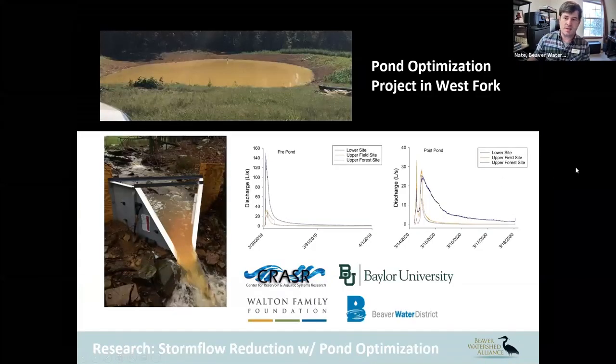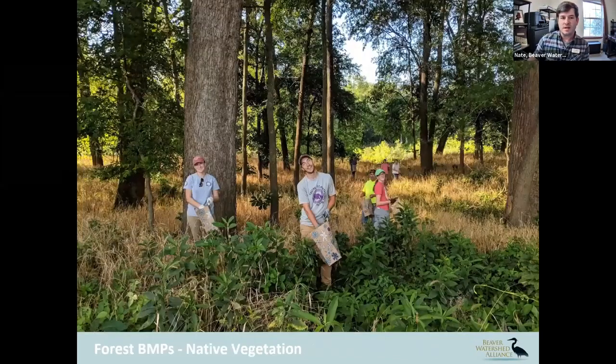The Beaver Watershed Alliance also does some scientific monitoring or evaluation. Here we see a pond optimization project, and this is basically on a watershed level, taking ponds and placing them in hypothetical locations to reduce the peak storm flow. So when it rains, all the water flows out of those watersheds and hydrologic units, collects in the streams and then in rivers, and there's a flashiness to that. This program would try to redistribute and decentralize some of that water, so you have less concentration of that storm water hitting those streams and rivers at any given time, causing less erosion.